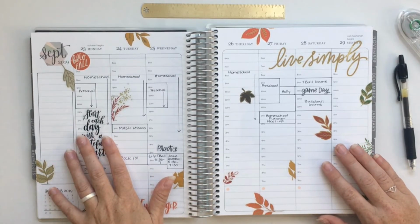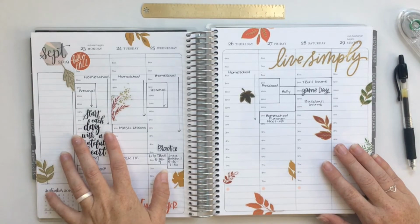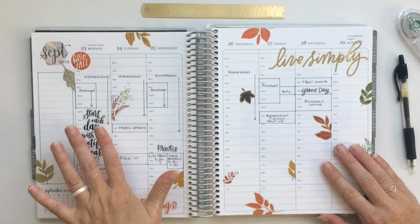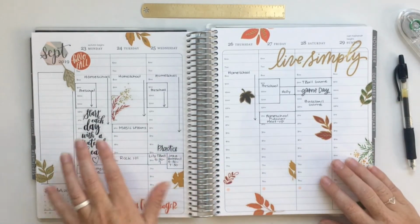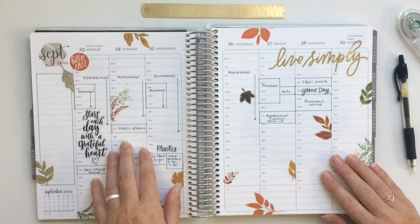That stuff works. Just be really careful. You do need to give it some dry time. But I had to move some stickers around last week, and I hate doing that. I kind of want to just leave them once they're in here, especially the decorative ones. And especially since they're cut, it kind of limits where you can move them. So this week I did the appointments first.